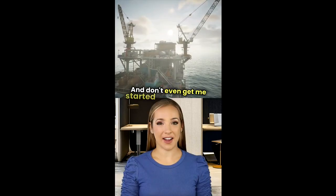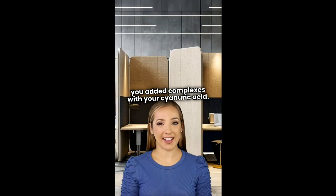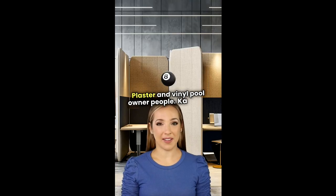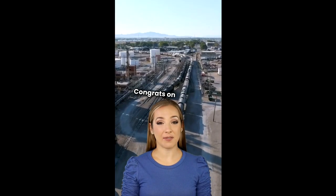And don't even get me started on fiberglass pools. Throw some copper in there. You'll be trying to taste the rainbow with all those colors the pool shell will turn if the non-chelated copper you added complexes with your cyanuric acid. I'm talking to you too, plaster and vinyl pool owner people. Ka-ching, you're practically paying for your pool guy's vacation to Cabo because of a TikTok hack. Congrats on funding their margaritas.